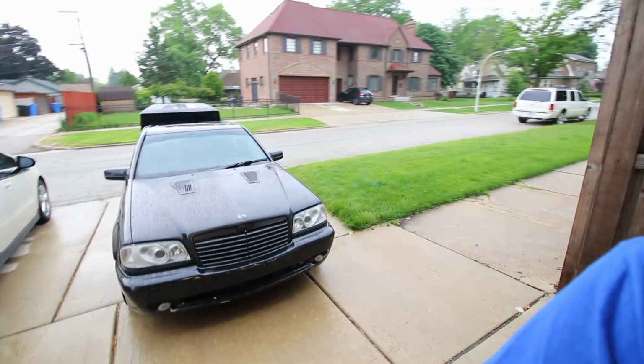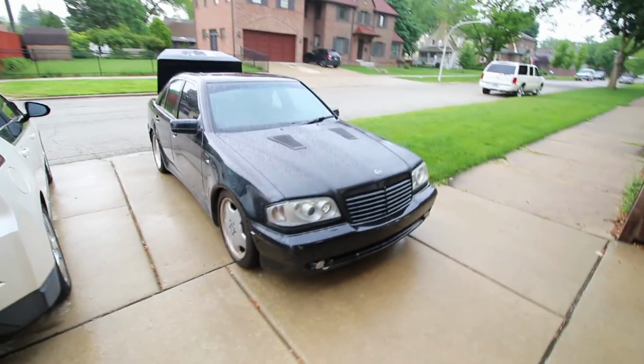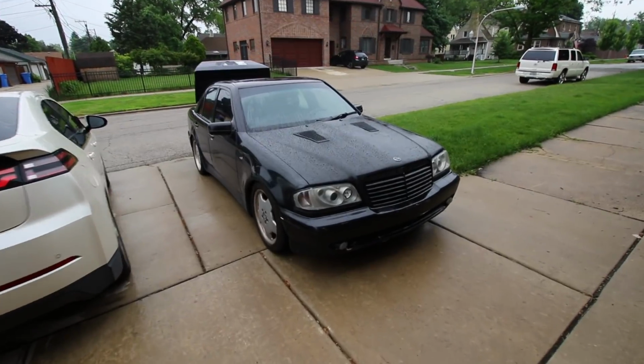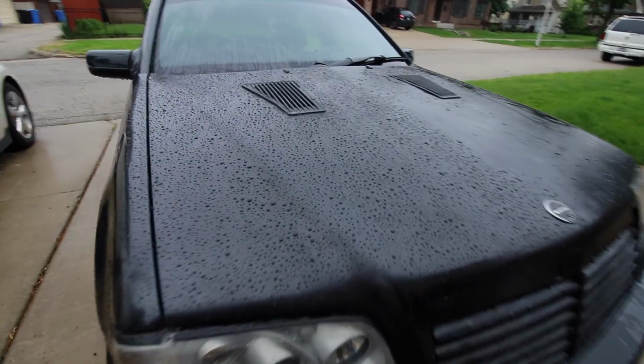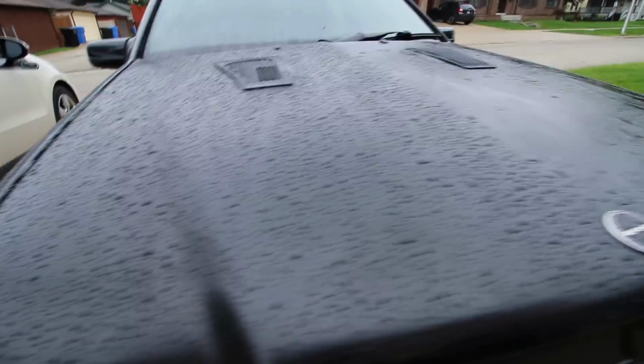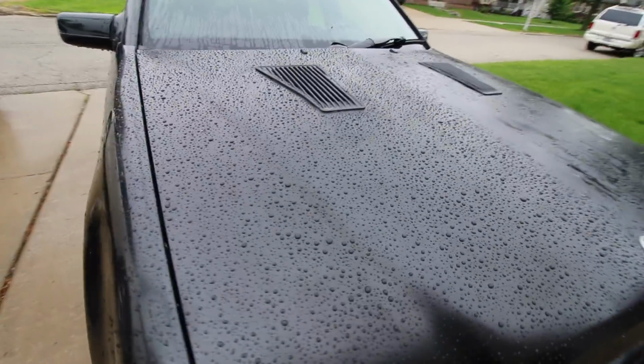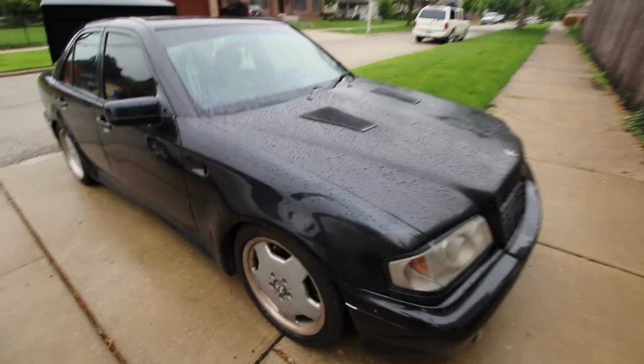In today's video, we are talking all about this, my totally mint condition 1999 C43 AMG. Okay, mint condition might be a little bit of a stretch, but check out the half of the hood that I ceramic coated versus the half that I left alone. This stuff is actually pretty cool. This has got to be the most protected part of the C43.